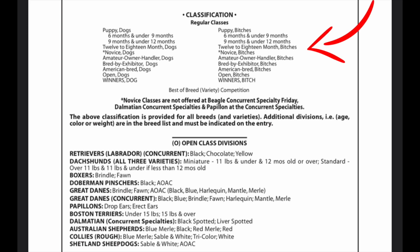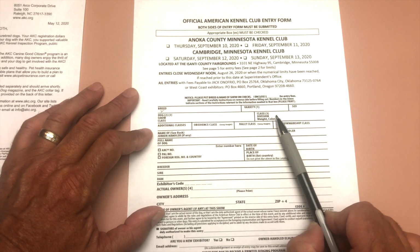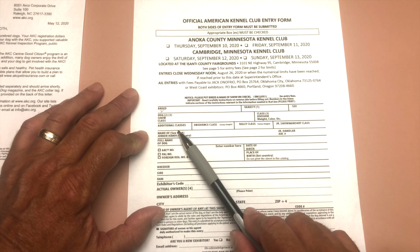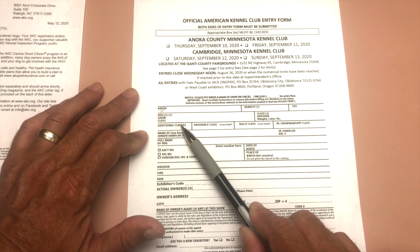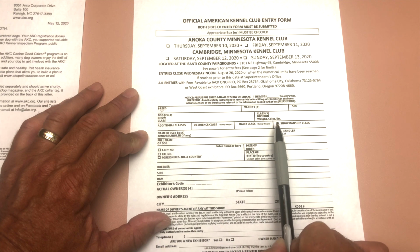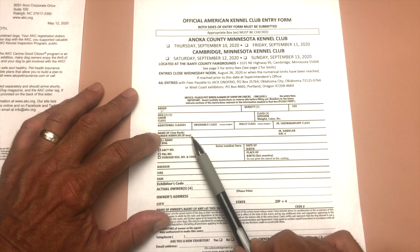All right, the next line we're going to see is class, division, weight, color, etc. If your breed has a specific requirement for that, it will also be noted on your registration, and you can fill that in appropriately. The next line is if you'd like to enter any additional classes for the same dog, whether it be sweepstakes, obedience, rally, or if this is going to be in junior showmanship as well, there is a line for that item. The name of the junior handler and the junior handler's AKC number is required if you're going to do that.